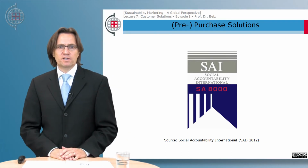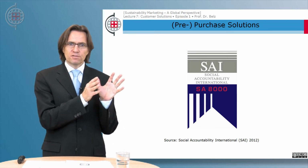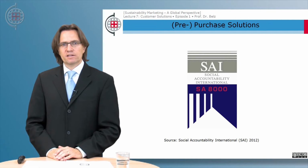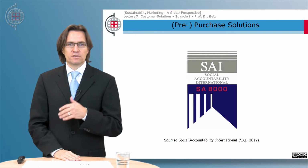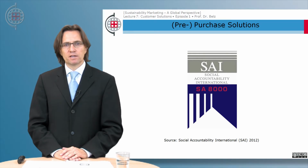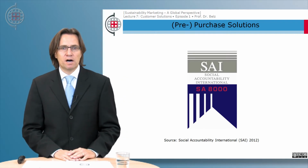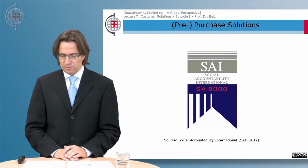Another standard is SA 8000. Whereas ISO 14000 mostly focuses on environmental issues, SA 8000 tackles social issues in the stage of manufacturing. It is very popular in industries like textiles, for example. Many companies in Brazil and in India are accredited according to SA 8000.